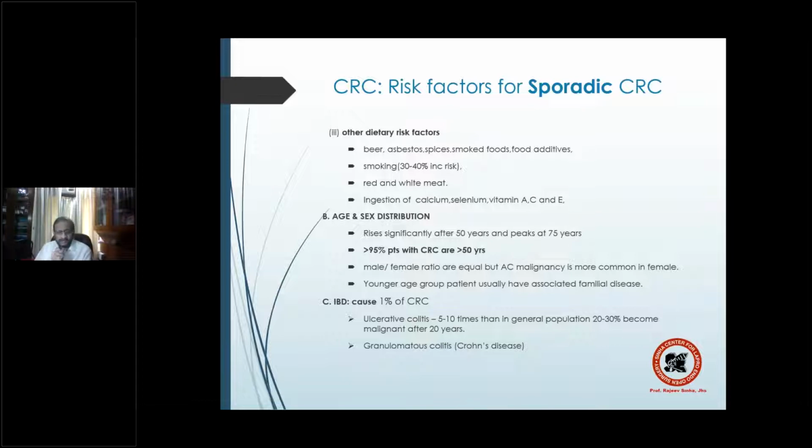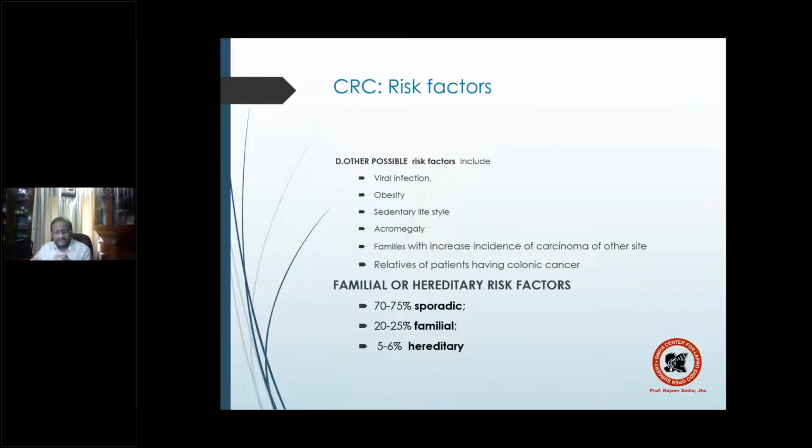What about inflammatory bowel disease? Remember, we were talking about ulcerative colitis and Crohn's disease. Both of them are pre-malignant conditions in the sense that if ulcerative colitis has been there for more than 20 years, you'll be almost at a risk of 5 to 10 times more than in the general population. And 20-30% become malignant over 20 years. Similarly, also for Crohn's disease. So this was the dietary and the other factor.